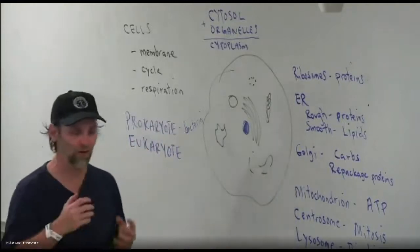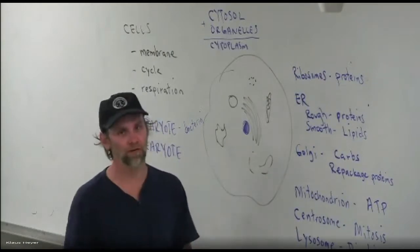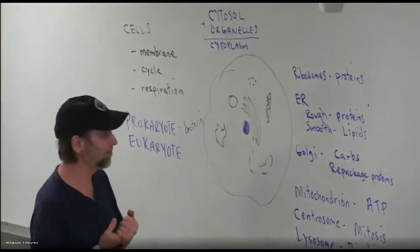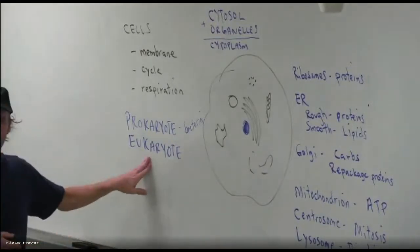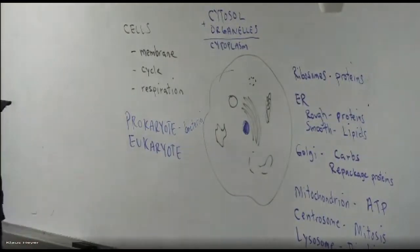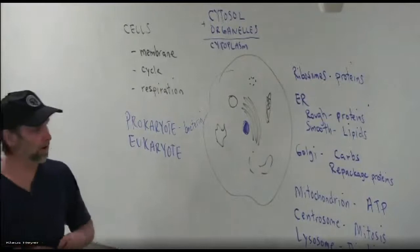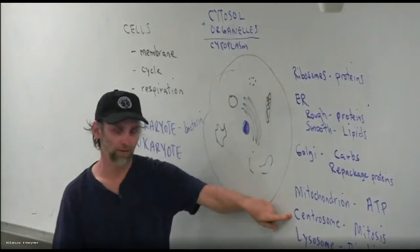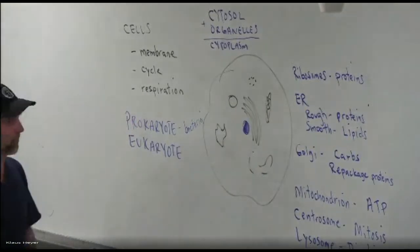There are lots of websites that you can go on to learn the parts of a cell. Just Google parts of a cell. There are interactive websites that are really good. Remember that animal cells and plant cells are eukaryotic cells, and only bacteria are prokaryotic cells. Bacteria are much simpler. So that's it on cells. We are going to revisit centrioles and centrosomes when we talk about the cell cycle, and mitochondria when we go over respiration.